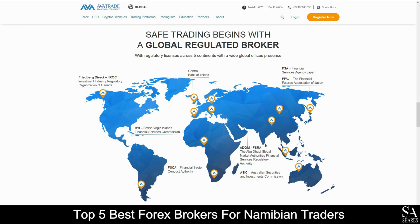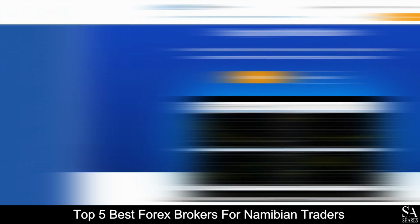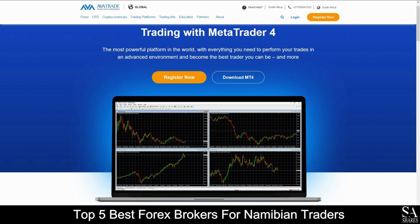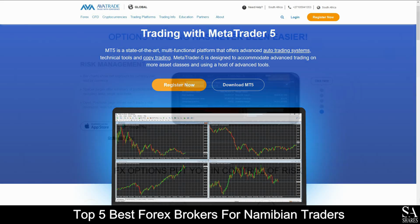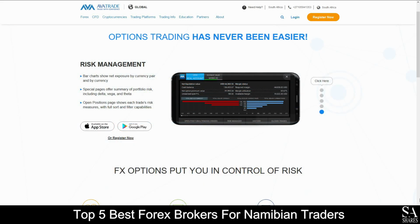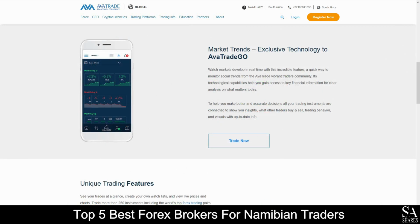Their accounts feature retail, professional, spread betting, standard, VIP, and crypto accounts, which include lower leverage, negative balance protection, risk warnings, and access to a variety of educational tools and services. Available platforms for accounts are MetaTrader 4, MetaTrader 5, AvaTrade's WebTrader, and for all your mobile trading needs, AvaTrade Options and GO applications, which are supported on Windows, iOS, and Android operating systems.